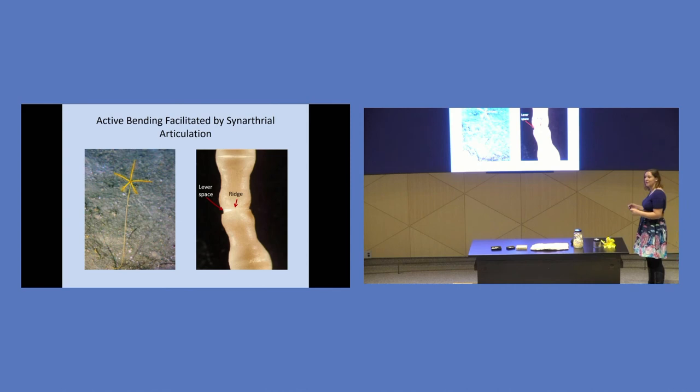Well, there's one final thing that's really important about Bourgueticrinids, and that is they have a kind of articulation, which is basically when you stack this stalk, which is made of all these little hard parts, they actually have a ridge on every level. And that ridge has a space across it. And those are two very critical things if you want to have active bending.